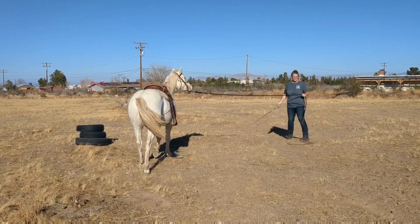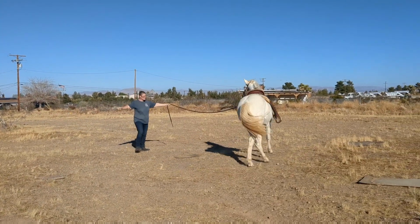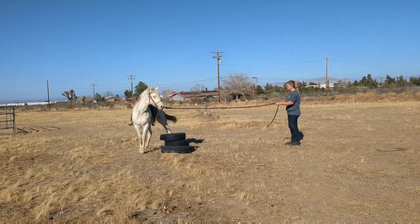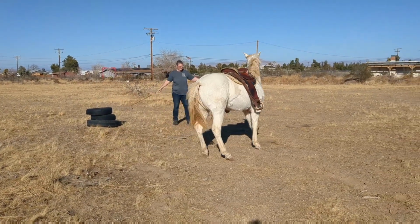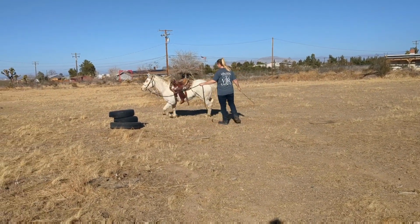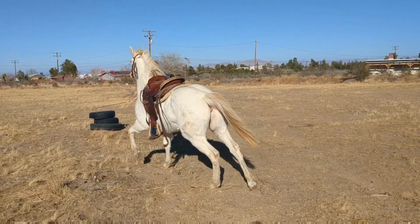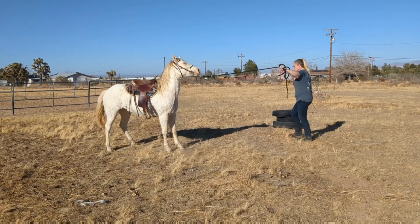Like here, she turned the directions when I did not ask her to. So now she goes, okay, fine, I'll turn the direction you want me to. And then she goes up to the tires and goes, oh, well, maybe this gives me a reason to stop. So I make her push past them. As you can tell, she stops quite often. I am not asking her to stop. She's doing it on her own. She changes directions on her own because she wants to go back to her stall.